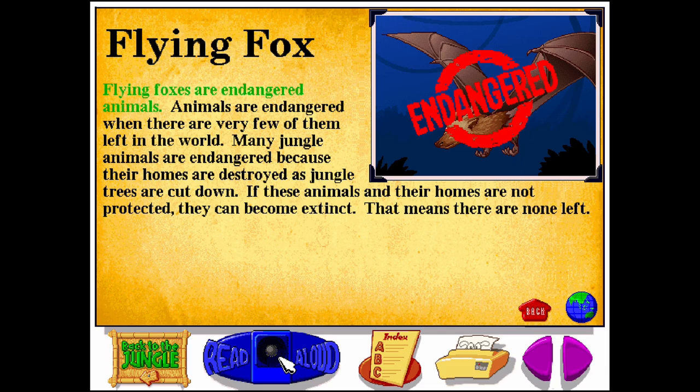Animals are endangered when there are very few of them left in the world. Many jungle animals are endangered because their homes are destroyed as jungle trees are cut down. If these animals and their homes are not protected, they can become extinct. That means there are none left.